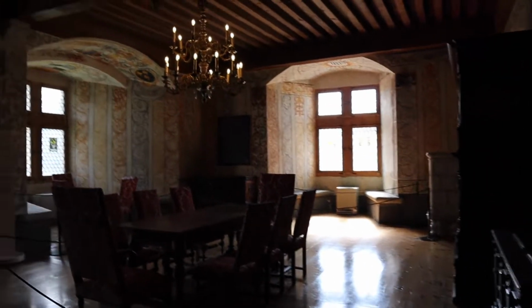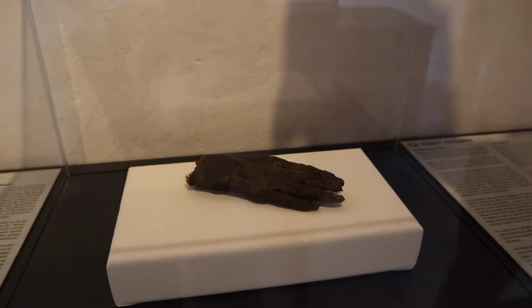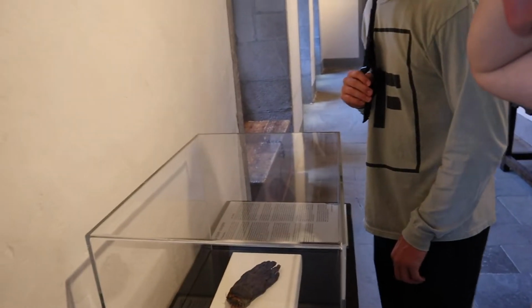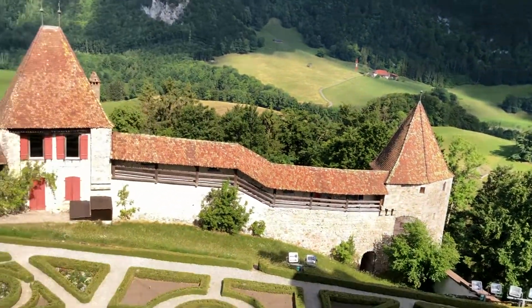The dining hall. This is out there and it looks real. Is this hand real, like a mummy? It's kind of nasty. That is really nasty. It's like a legend of a hand here, and they say that during the crusade in 1099, they went to the Holy Land and brought back this hand, and they thought it was like a talisman or a relic. That's the castle.